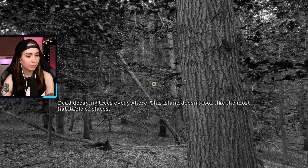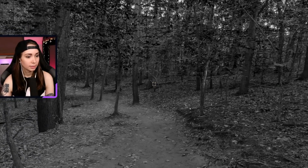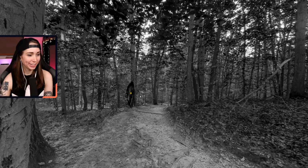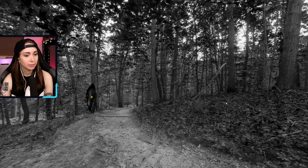Dead, decaying trees everywhere. This island doesn't look like the most habitable of places. I like it so far. I kind of like these weird, quirky games. Why would someone hang a creepy-looking black cloth like that? Bizarre.